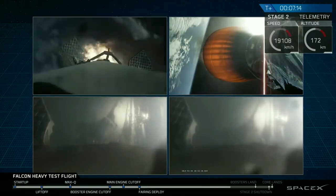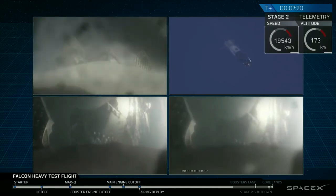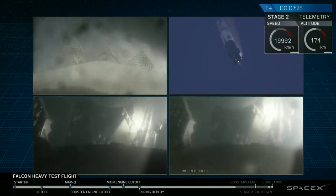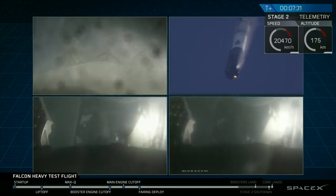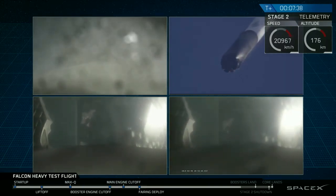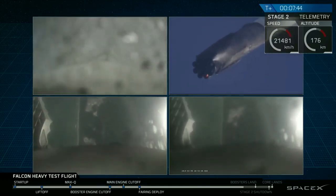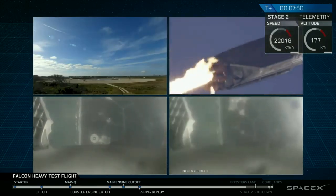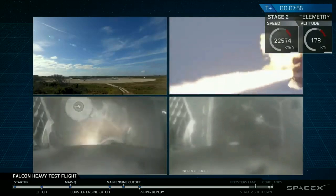Side boosters have safed. Center core entry burn shutdown. And even though those two boosters' views look very similar, they are actually representing different boosters. They're heading towards Earth. They're about to begin their landing burns. Landing lights starting.